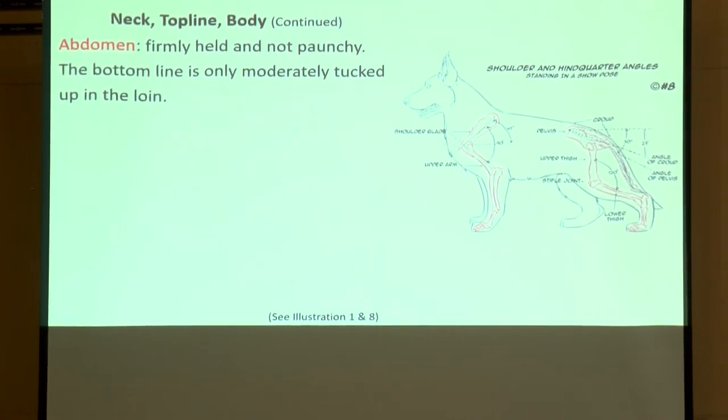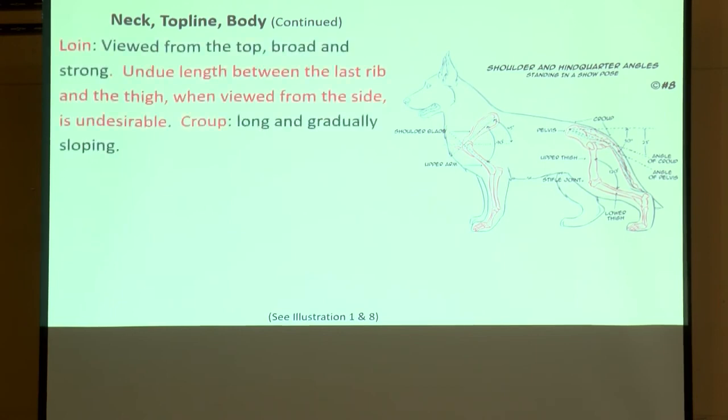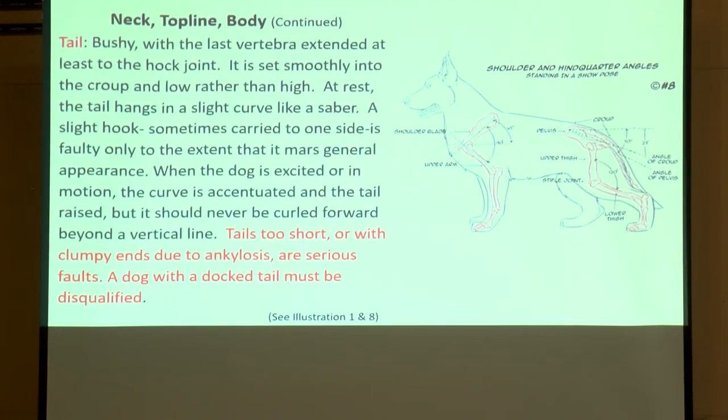Tails. Oh, you don't want to get me started on tails. What has happened to tails in our breed? The tail is an extension of the spine. The tail is supposed to be under the full control of the dog. It should be strong. The dog should be able to control the tail and not have the tail whip, bob, bounce off the hocks as it's moving, hang, limp, none of those things.